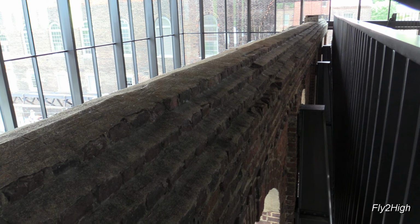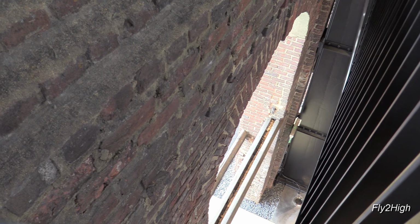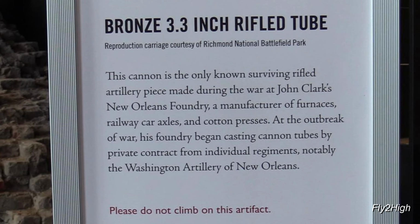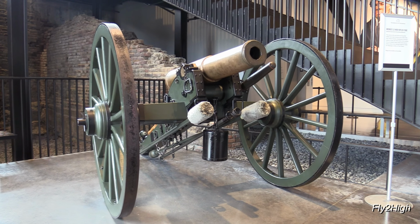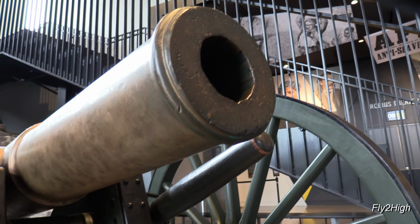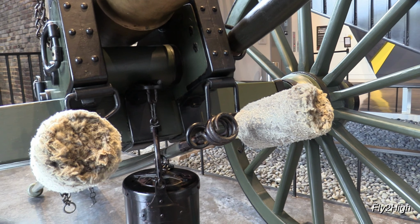Inside the building, you find the remnants of what I believe to be the back wall of the foundry, now protected from the weather, under which I find this 3.3-inch rifled cannon and carriage. This cannon is the only surviving rifled artillery piece made during the Civil War at John Clark's New Orleans foundry, a manufacturer of furnaces, railway car axles, and cotton presses. At the outbreak of war, his foundry began casting cannon tubes by private contract from individual regiments, notably the Washington Artillery of New Orleans.